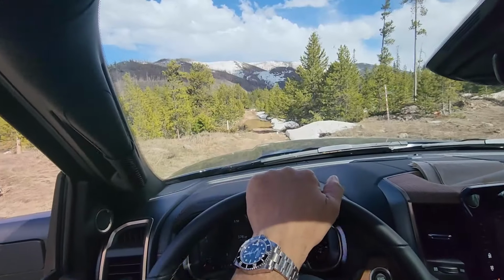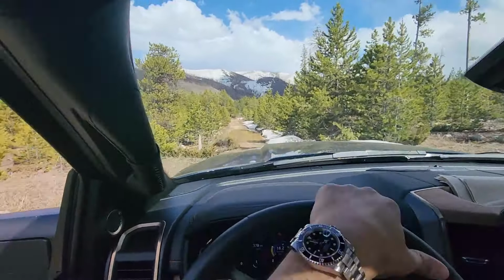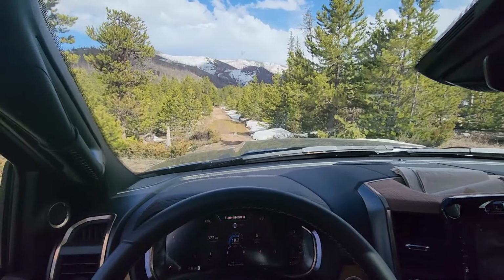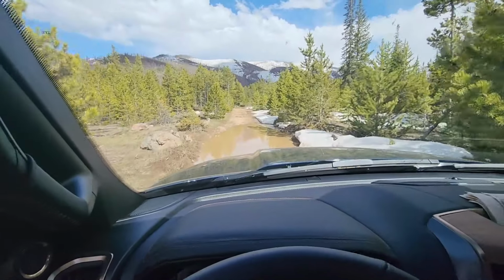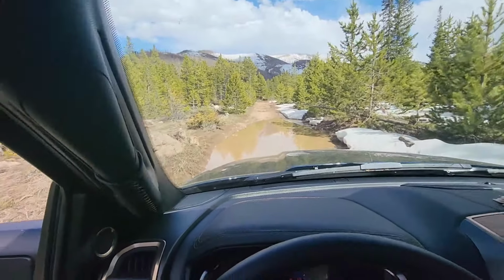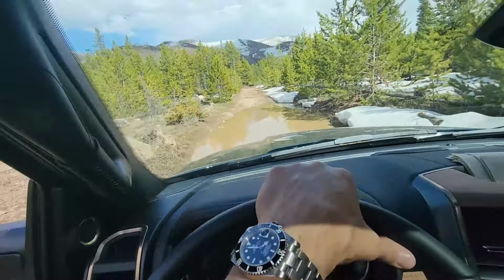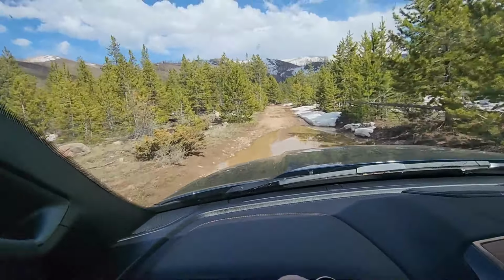So we are off exploring some other trails. My co-pilot says we should go down here and check it out. Believe it or not, I'm actually gonna go into four-wheel drive high here. Jesus, it looks deep. Think we make it? Yeah. Let's go for it. Oh yeah, piece of cake.